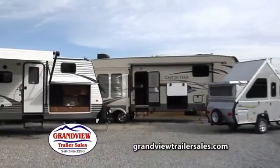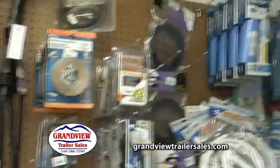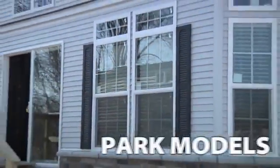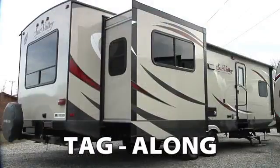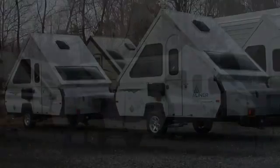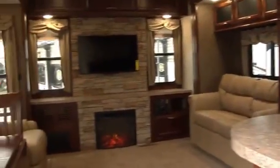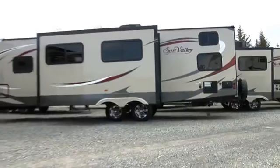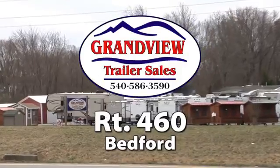Grandview Trailer Sales has the RV that's perfect for your family and the accessories too. Just west of Bedford on 460, Grandview Trailer Sales has the latest quality trailers from top names like Gulfstream, Starcraft, Evergreen, Cricket, and A-Liner. No matter how big or how small your perfect RV is, they're all here for your convenience. So stop by and take a look inside. Grandview Trailer Sales on Route 460, just west of Bedford.